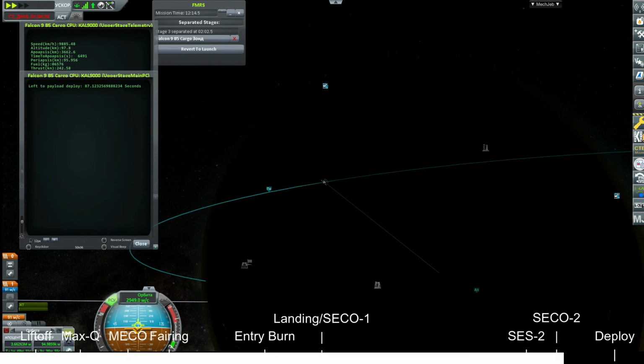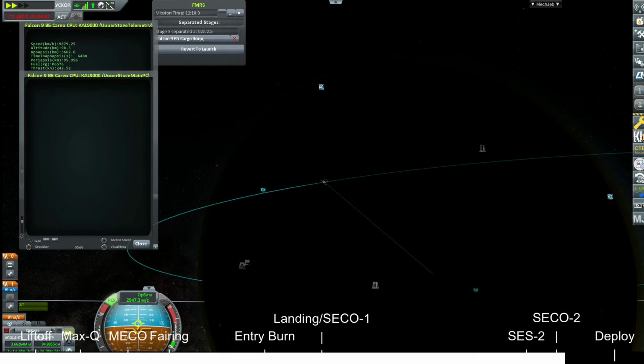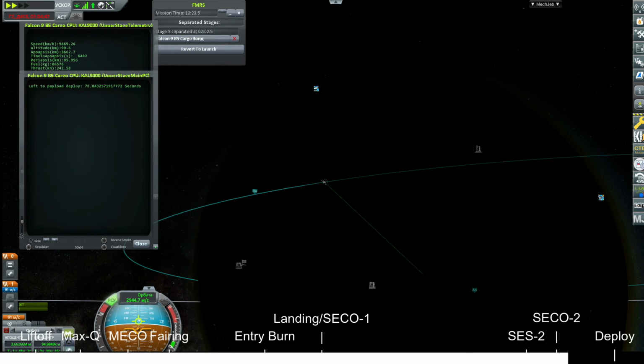We haven't heard guidance engineer call out, but looking at the data plots that we've got from vehicle telemetry, we've got a nominal orbit. So we are into the desired geostationary transfer orbit.